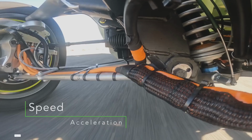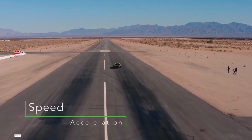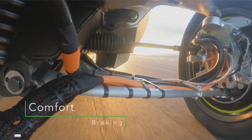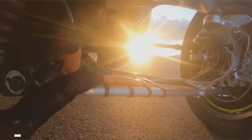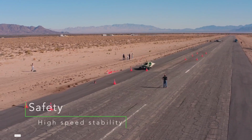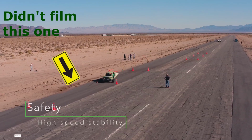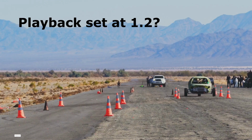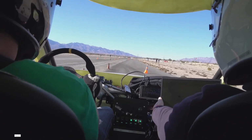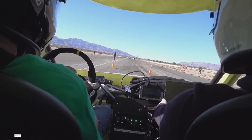So for acceleration, we are looking at the max power output of our vehicle. And then with braking, we are looking at how much the vehicle dives forward, so we can tune it for passenger comfort. And then with the high-speed stability, we want to make sure that at high speeds our vehicle is as safe as possible. So with the ISO double lane change, that is also a safety test to make sure that whatever emergency maneuvers are necessary, the vehicle can handle.